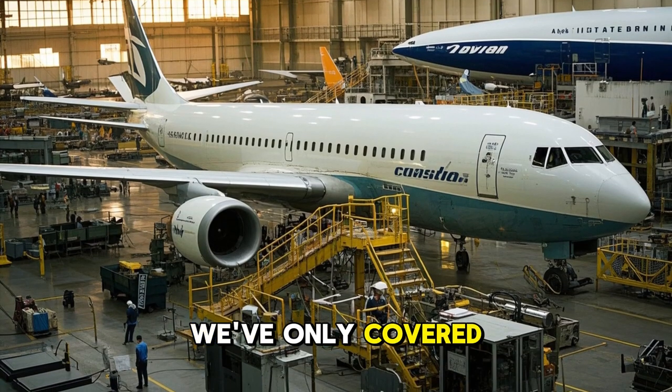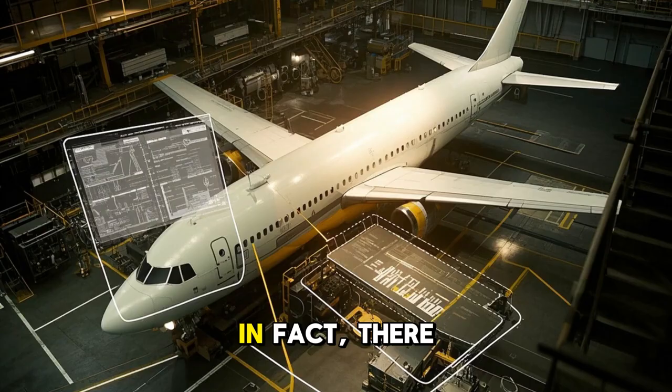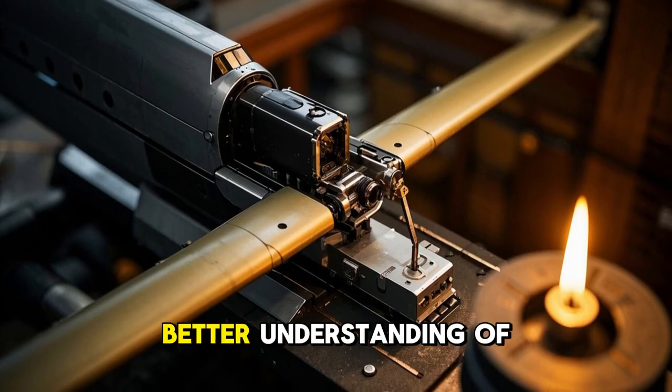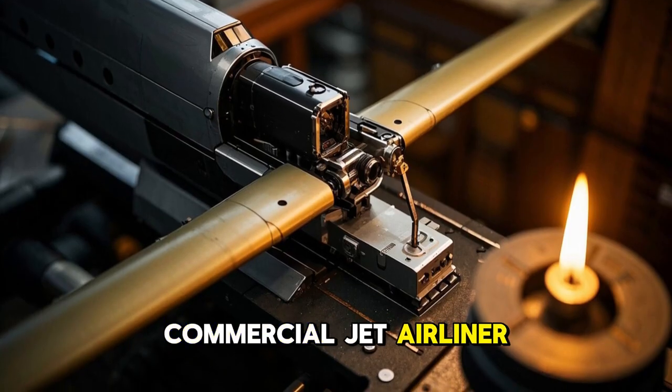Of course, we've only covered a fraction of the steps involved in assembling a Boeing 747. In fact, there are literally hundreds of steps involved in creating a single aircraft. But hopefully this gives you a better understanding of the complexity involved in assembling a modern commercial jet airliner.